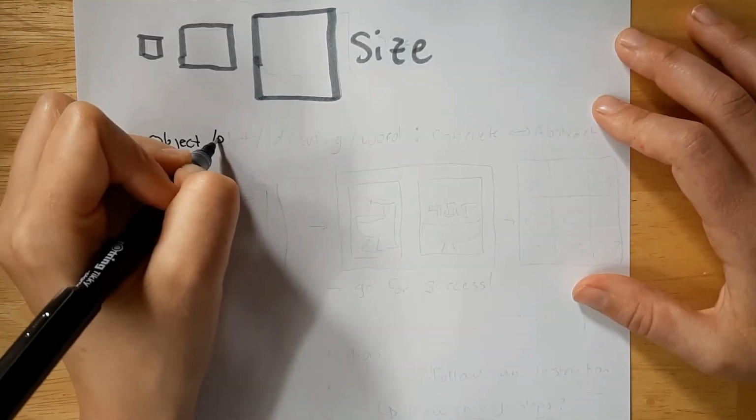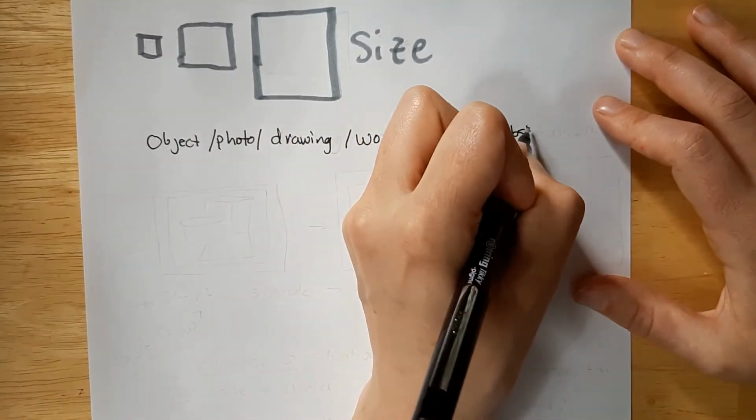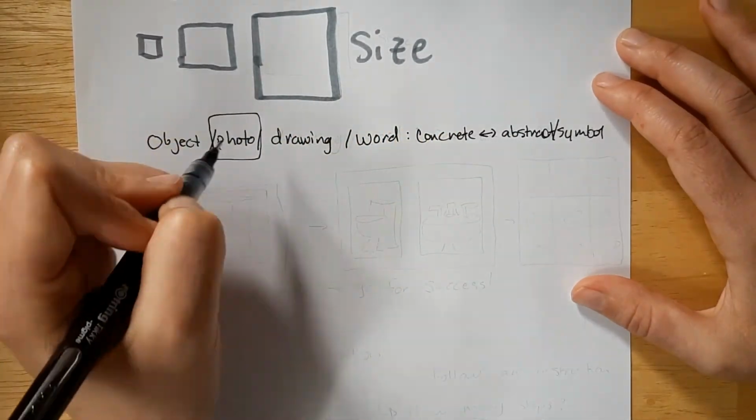The next thing, as I mentioned, is how concrete or abstract your visuals need to be. I like to start with photos. If you're wondering where to start, that's a good place. Or you can try drawings, but recognize that you may need to move a step backwards.